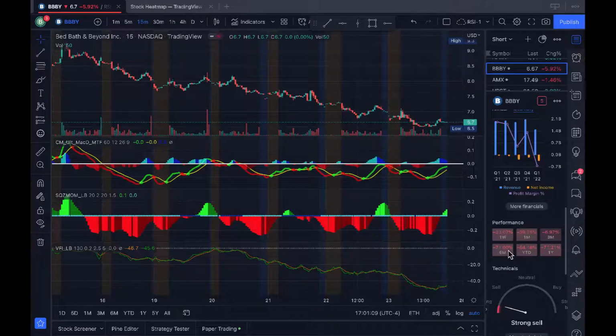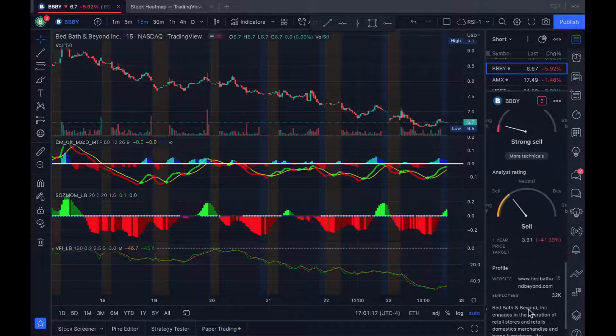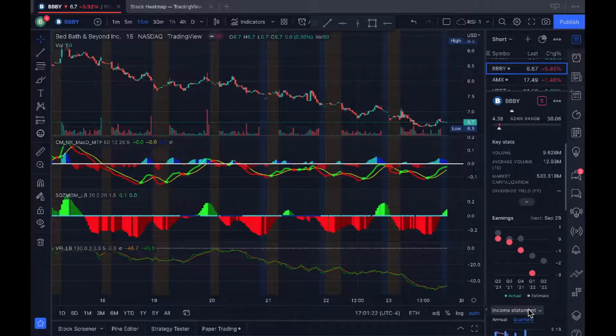It's been down big time. One week, 1 month down again, 3 months down. And look, both fundamentals and technicals are saying short, sell. So you should be really contrarian to buy Bed Bath and Beyond, looking at the shorter term trend here.